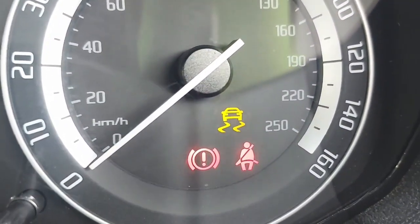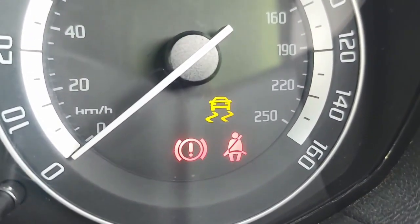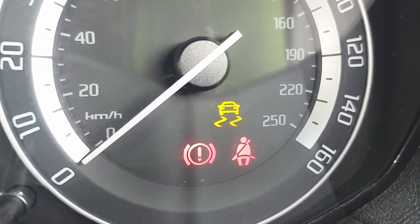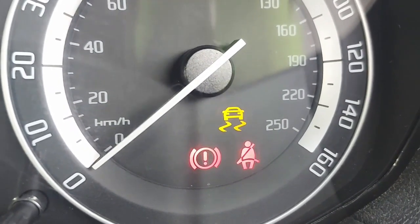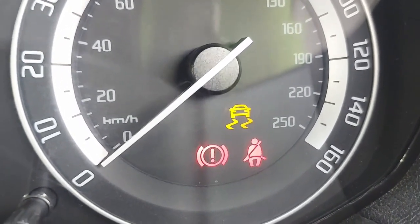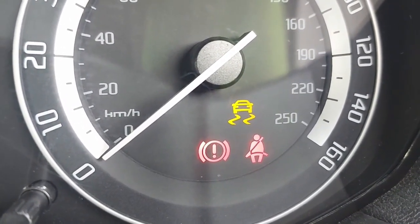I've got a Skoda Octavia, and here is the customer's complaint confirmed. Traction control light is on, and so I've driven the car. The traction control light doesn't go away, so I want to investigate and see what could be going wrong here.